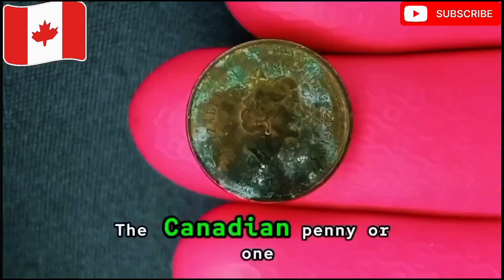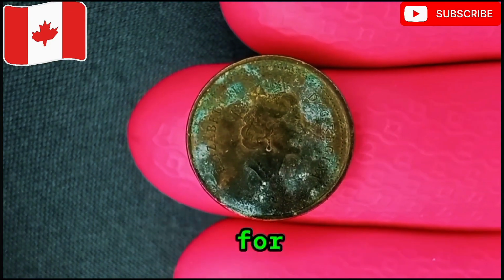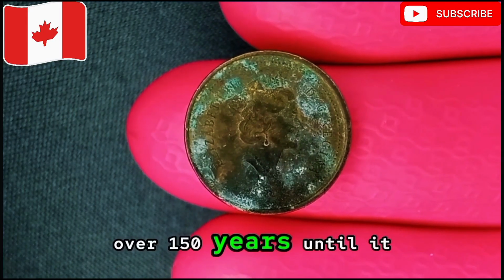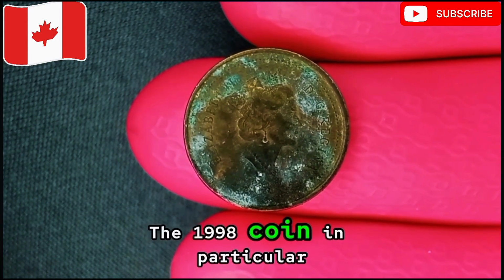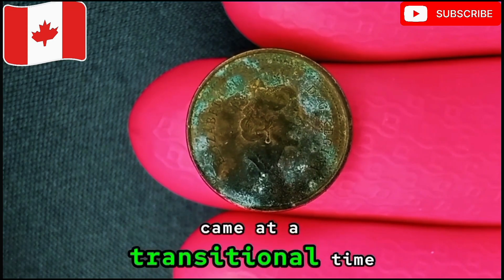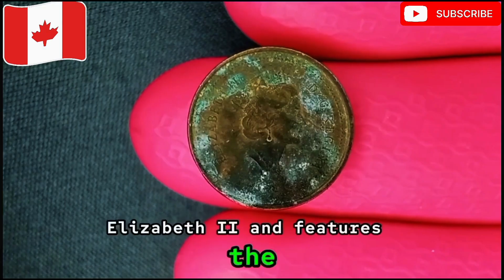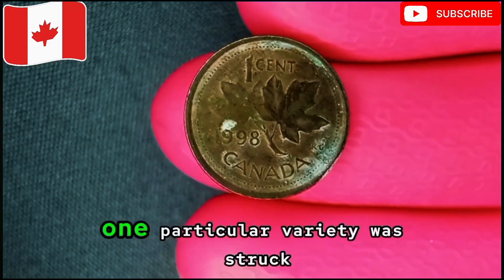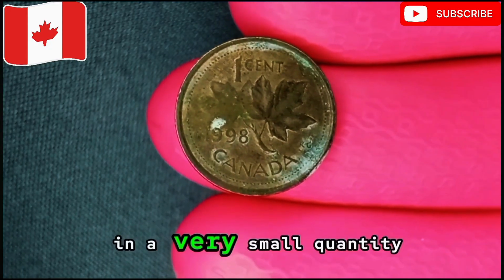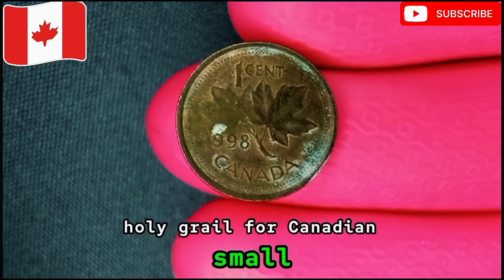Next up, the Canadian penny or 1-cent coin was a staple in the country's currency system for over 150 years until it was officially discontinued in 2012. The 1998 coin in particular came at a transitional time. It was struck during the reign of Queen Elizabeth II and features the familiar maple leaf twig on the reverse. While millions of 1998 pennies were made for circulation, one particular variety was struck in a very small quantity, and these are now the holy grail for Canadian small cent collectors.